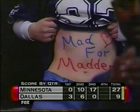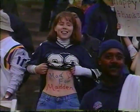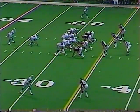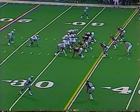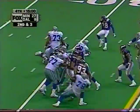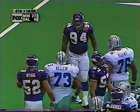Mad love for Madden. It's a rainy, cloudy day today. Good day. Good day for Minnesota. Here is Chris Warren, the ball carrier, who's hit behind the line of scrimmage by Tony Williams.